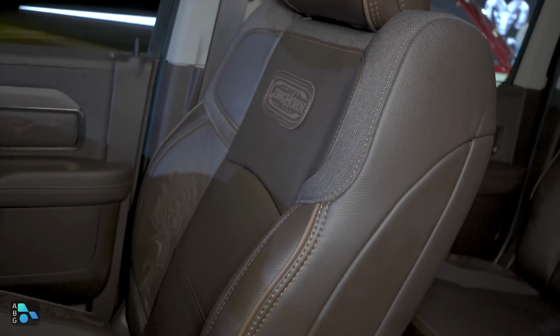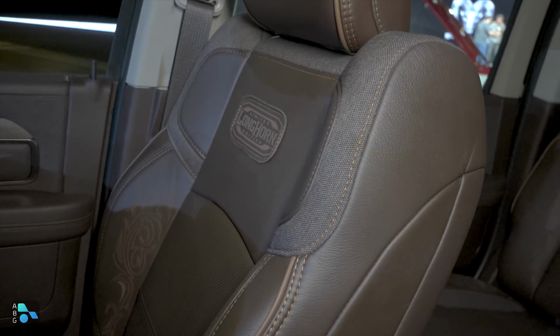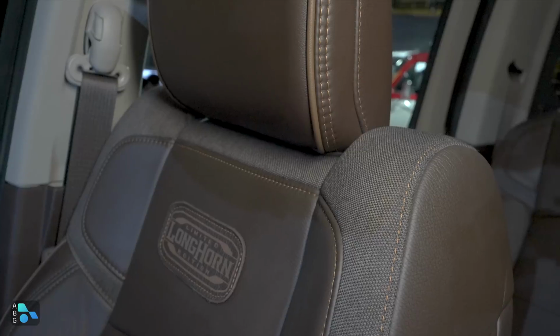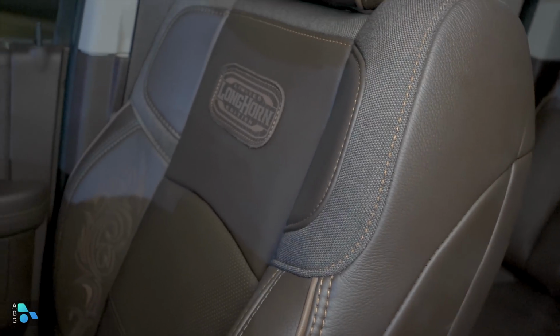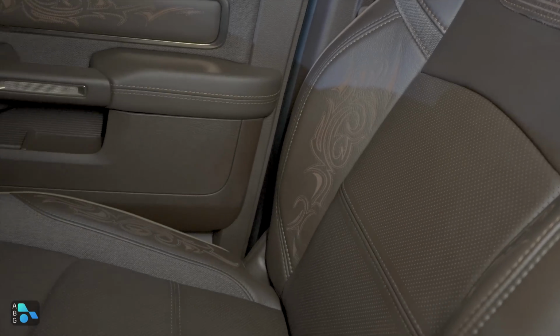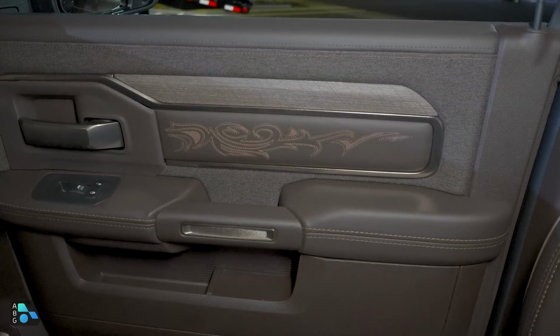It's not just the brown leather and the brown accents, which I do find quite attractive. It's the combination of materials as well that they've done a really good job with. You can see the contrasting piping there, the different colored stitching, the fabric inserts on the seat, the emboss work that we find on the bolsters for the side there, and of course the seat bottom cushion bolsters, and of course the doors as well.